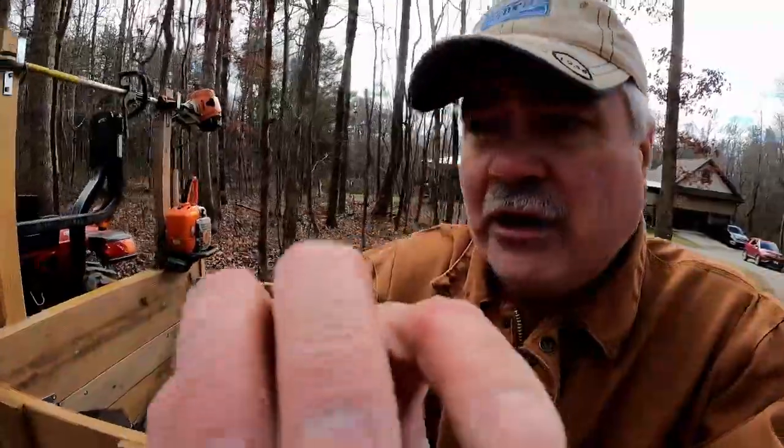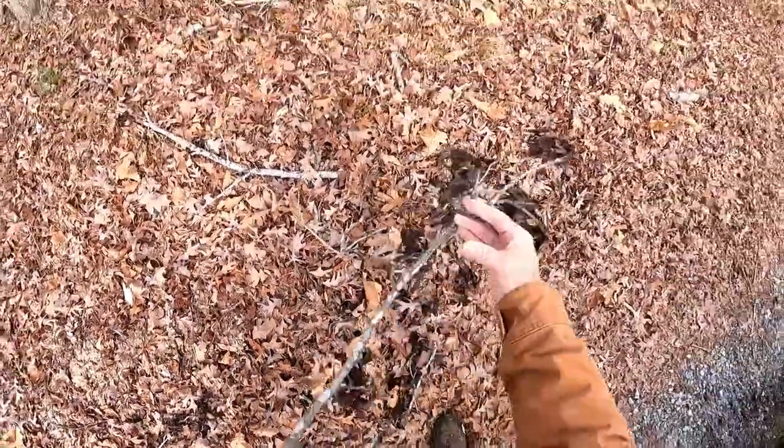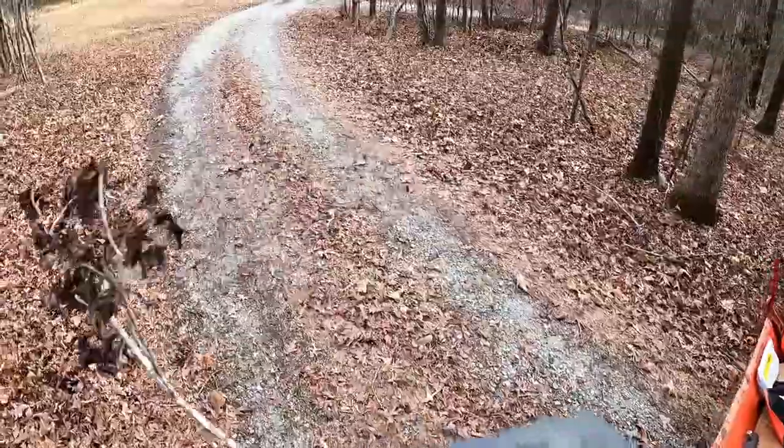It's a nice, cool, clear day in the middle of January 2023, and I'm going to go ahead and use the trailer that I just put together to clean up a lot of this windfall, and I'll show you some of it over here. There's lots of little sticks and stuff that I just want to get rid of, mainly for cosmetic reasons.